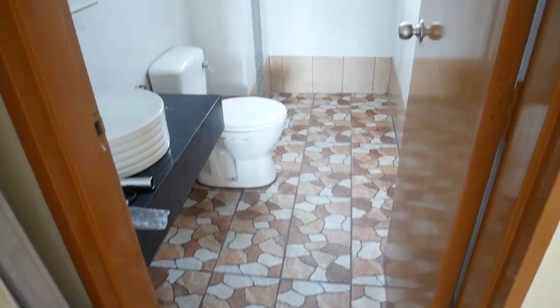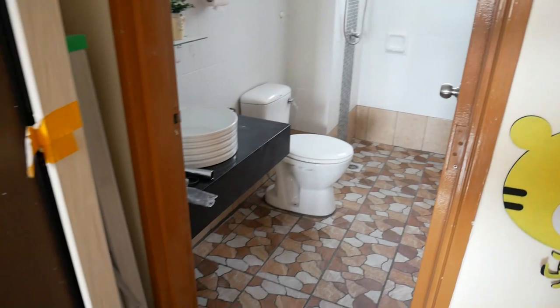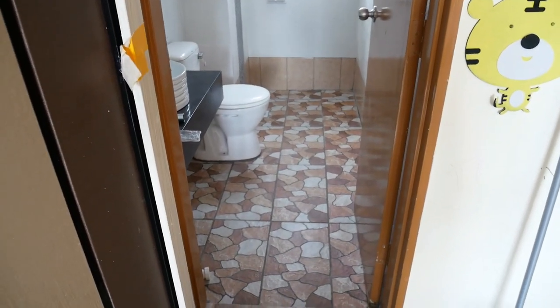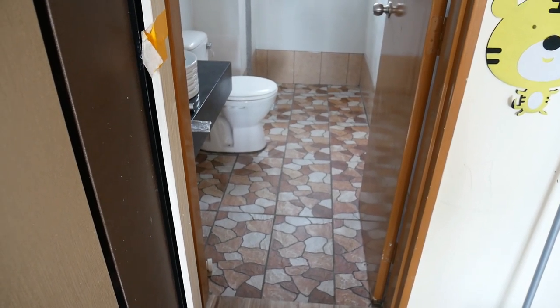Now is their rest time. So yeah, quite satisfied with the outcome. The tiles are nice.